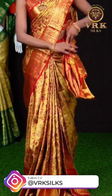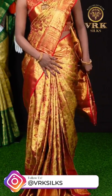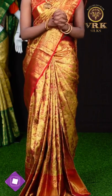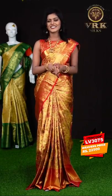And here we have a pallu. It's a pink color golden zari rich pallu. And when it comes to the blouse of the saree, it has got a pink color tissue blouse with border. So the item code is LV3075 and weaver's price is 22,500 rupees only. Now let's check out the next saree.